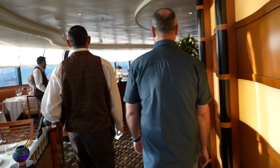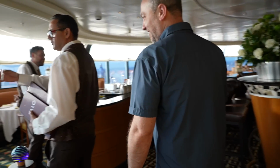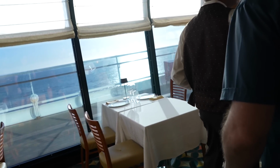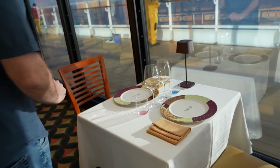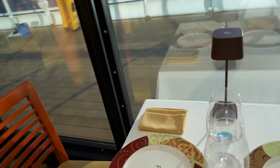Wow, this is nice. Heading to our table. Want to be by yourself here, or you want to go inside? That'd be great. Thank you. Oh wow, look at this. Where do you want the camera? I'll be right here. All right, we sat down and we got to pick out wherever we wanted to sit, which was pretty nice.